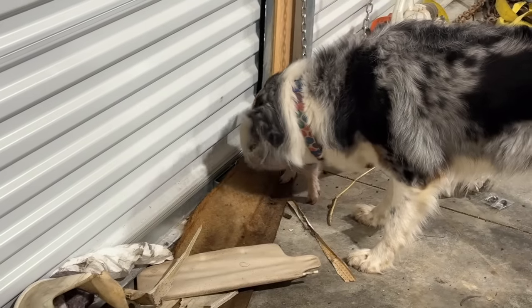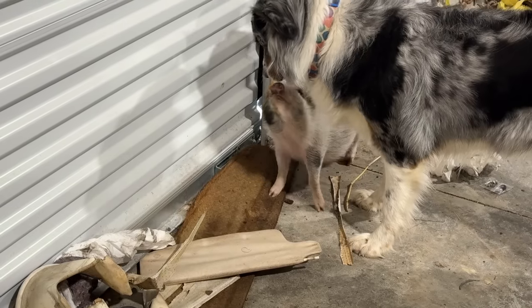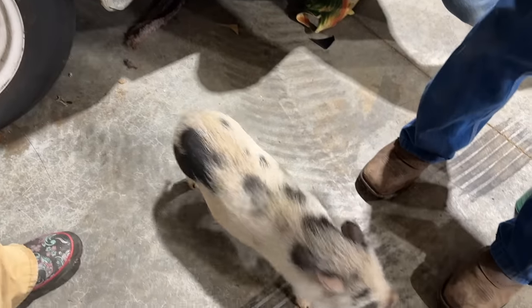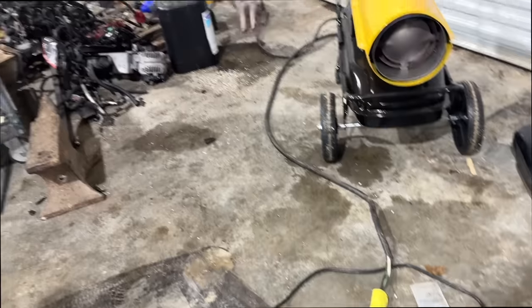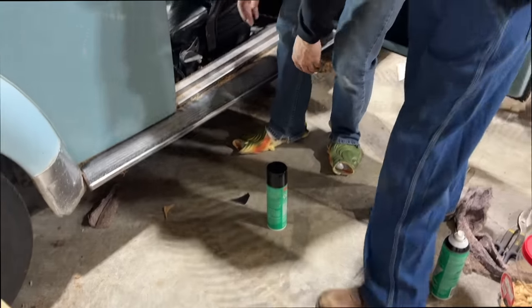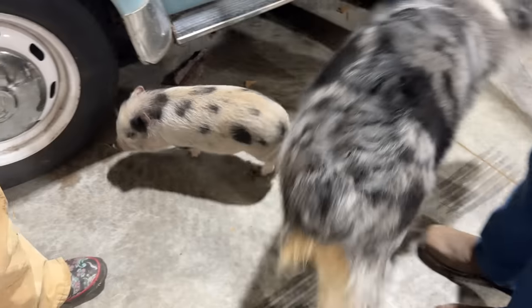What are y'all two doing? Mischievous. I'll put some glue right here so this will hold it. Good piggy. Thank you. I was trying to see if she's gonna bite him or not. That'd be hilarious. Whoa, she's fast. Woohoo! Where's she going? Whoa! Where'd she come from? She's making laps. What are you doing? Every now and then she falls over.